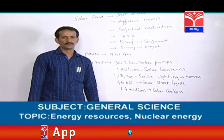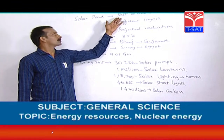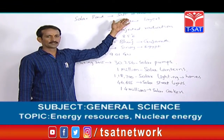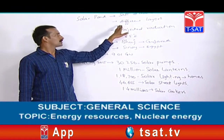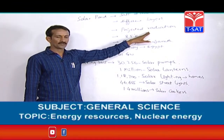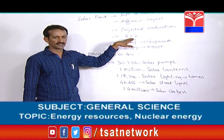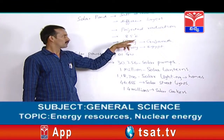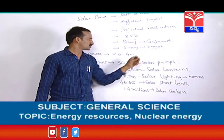Another technology used for harnessing solar energy is the solar pond. In a normal pond, salt is added to the water. Due to density changes, different layers of water are formed in the pond. The sunlight emitted by the sun is projected towards the water. Due to this radiation, the temperature of the water rises up to 85 degrees centigrade. Due to the temperature differences in the various layers of the pond, we may utilize the steam for different energy uses.